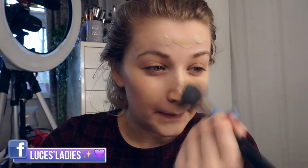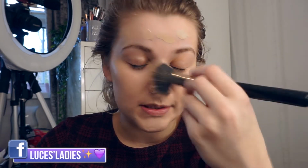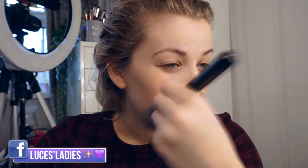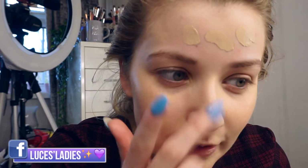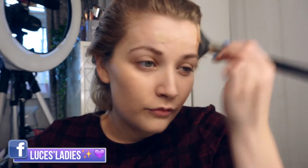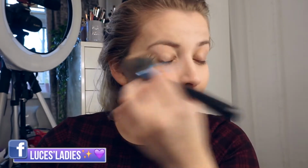I'm just using a stippling brush, by the way, just to blend all of this out, because I have so much stuff that I just find I never seem to get my foundation in the little nooks and crannies in my nose, so I just use my fingers. But I find that I never really go through my makeup collection when I'm getting ready for work. I just wear the same thing that's in my everyday makeup drawer. So it's to push me out of my comfort zone.